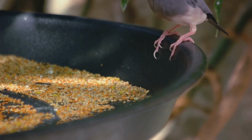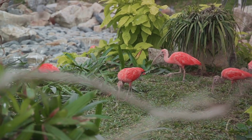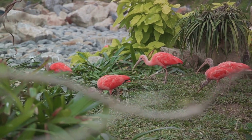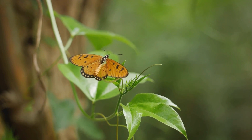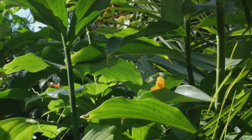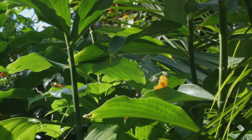Many native plants produce berries and seeds that serve as a vital food source for birds, especially during winter months when other food sources are scarce. Additionally, native plants are often host plants for specific butterfly and moth species, providing a place for their larvae to feed and grow. By planting native, you could be nurturing the next generation of beautiful butterflies.